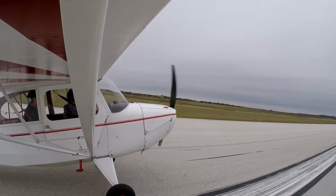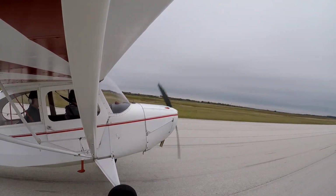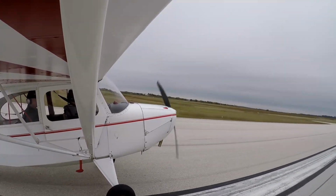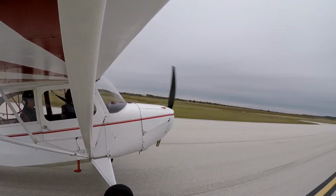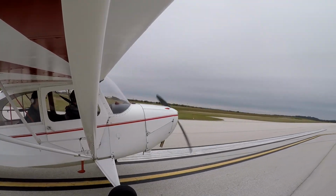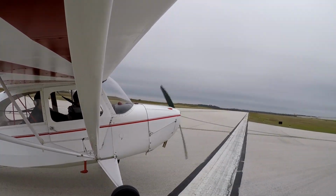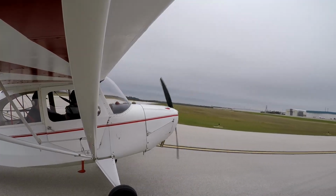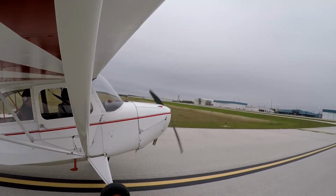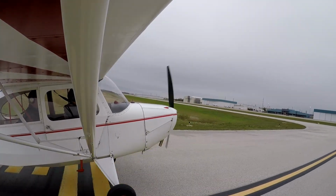Hold the stick back. Keeps the tail down. Brake to a stop.